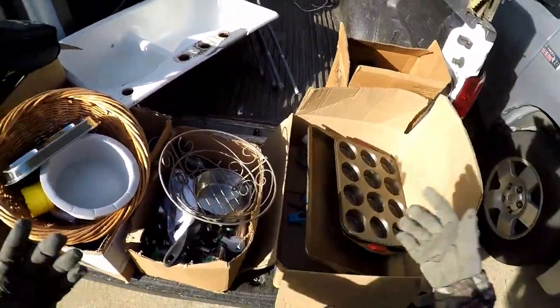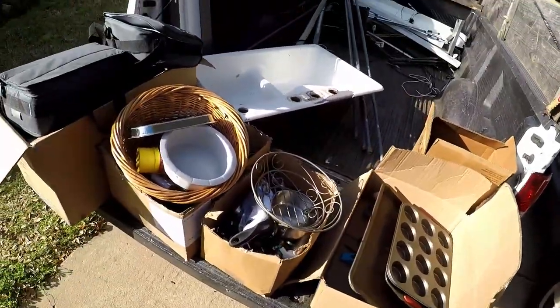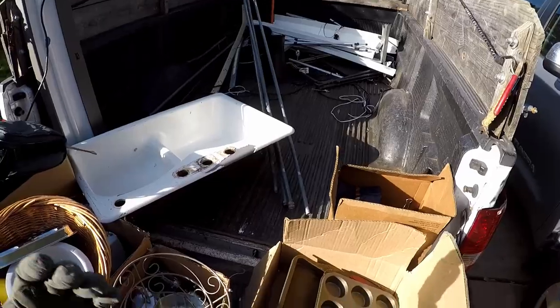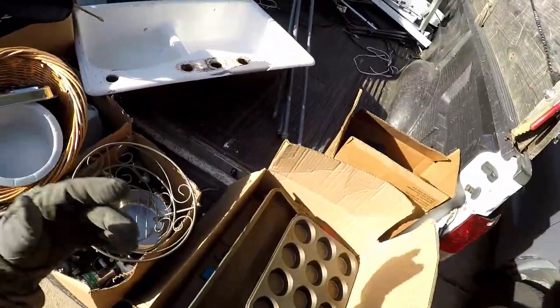But anyways, all in all, like I said, not the most successful evening, but it is what it is. We still managed to come back with some stuff, pick up a little bit of scrap.